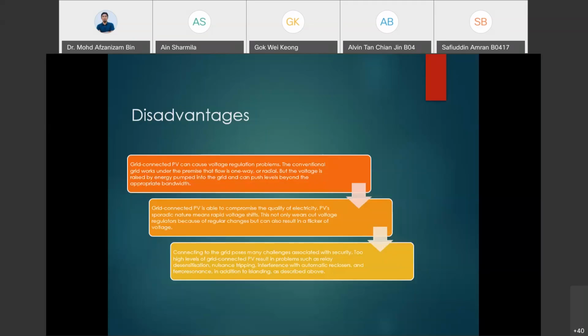Connection to the grid poses many challenges associated with security. Too high a level of grid-connected PV results in problems such as relay desensitization, nuisance tripping, interference with automatic recloser, and ferroresonance, in addition to islanding as described above.